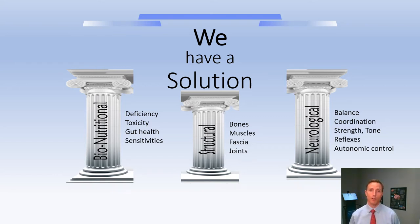None of us are just right. We are nutritionally malnourished, we are structurally crooked, and we are neurologically short-circuited. So what are the causes of all those problems? It really boils down to toxicity, trauma, and thought. It's also genetics, but the cause of genetic problems are also trauma, toxicity, and thought.